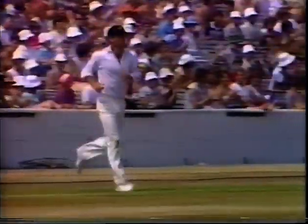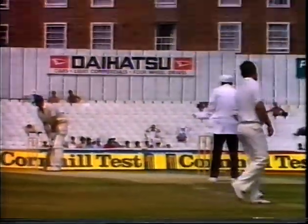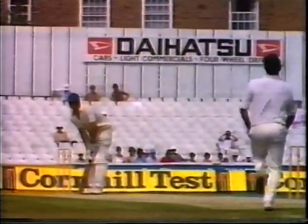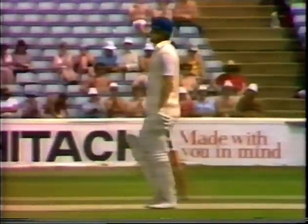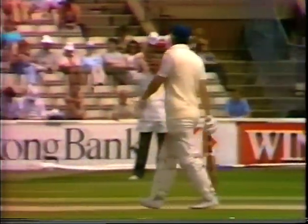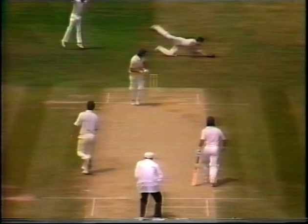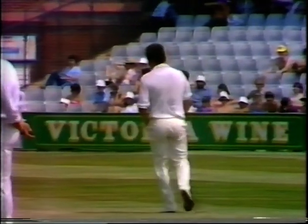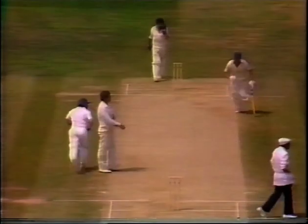Nice save by Martin Crowe. And again, that quite late in swing there. Little blocker there, just to catch the inside edge of the bat. Phil Edmonds getting the tiniest little edge on this, and the wicketkeeper not very far away. He's going out of deep into the wicket there is John Bracewell.